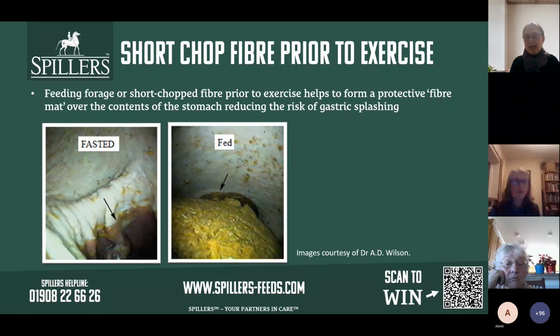So on the screen, you can see a picture of a fasted stomach and a fed stomach. These pictures were actually taken in foals. In the picture on the left, you can see the gastric fluid in the bottom of the stomach, and in the picture on the right, the foal has been fed alfalfa, which has formed that fibrous mat over the top of the stomach contents.